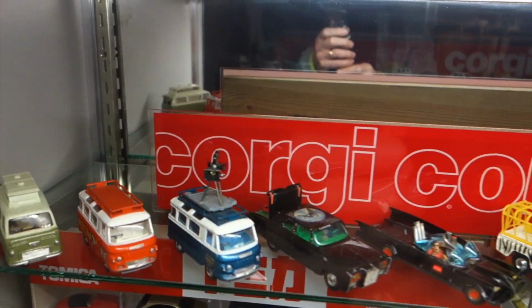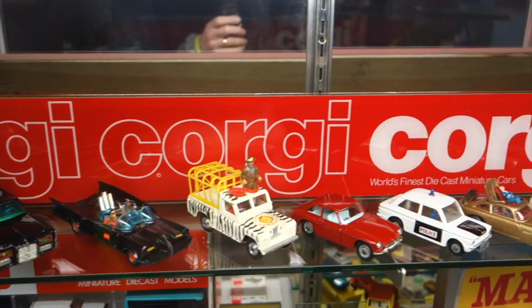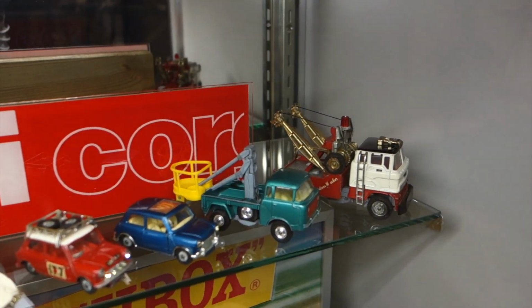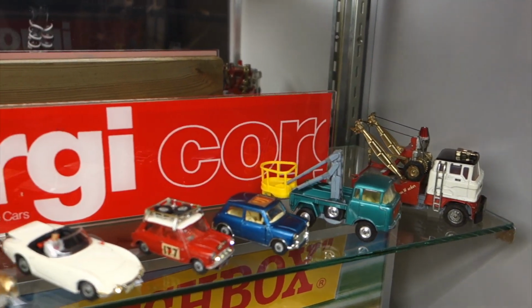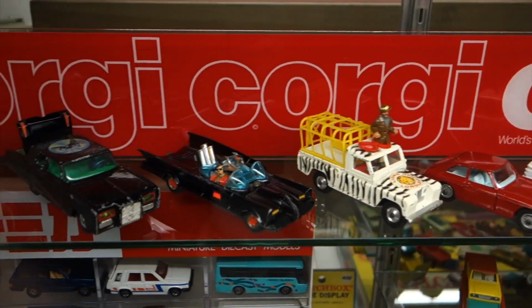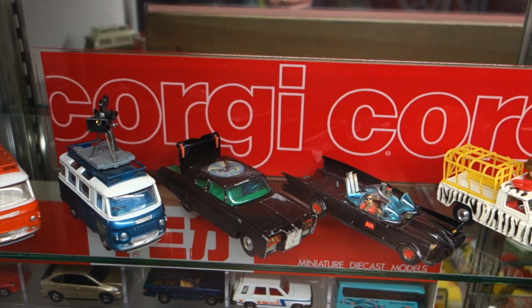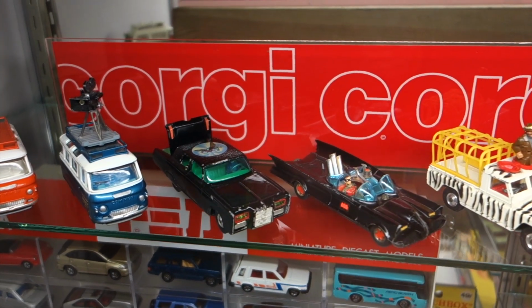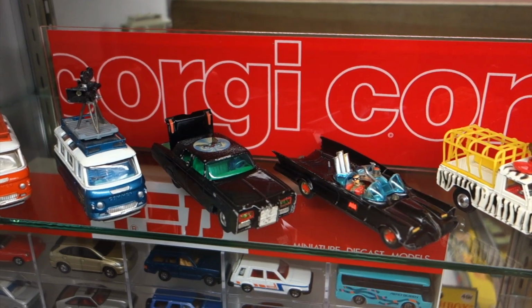my small collection of Corgi 143 scale die-cast cars. I've got 14 of them. I started out as a young boy in 1969, and my first Corgi car was the green Hornet car you see here. That's actually the original car that I had in 1969.